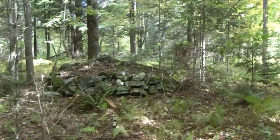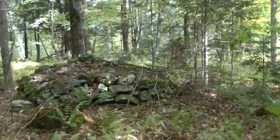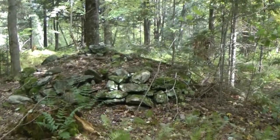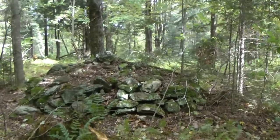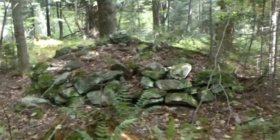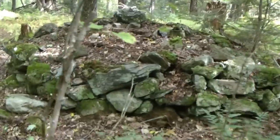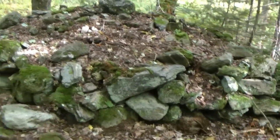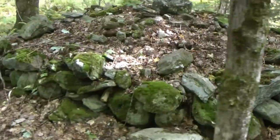What I'm going to do is approach it slowly over here so we can get a really nice perspective. Again, you can see the layering of the stone. And look, right there's a capstone. So let me go to the left of this beautiful stone circle. Look at this. This is really magnificent. And again, look at the layering right over here. My goodness, this is really beautiful.